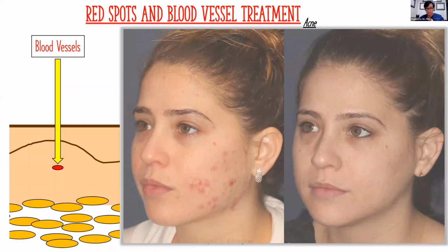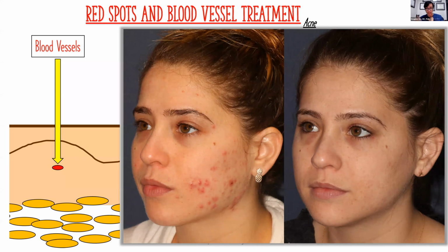Acne, I don't need to say more about this. I'm sure we've all had acne at some point, and it's very disturbing. It can leave scars, it can look terrible, it can even hurt, it can form nodules, and the most severe forms of acne can actually hospitalize people, believe it or not. Obviously those forms of acne you're not going to treat with laser, but the standard forms of acne you can treat with a variety of different lasers.